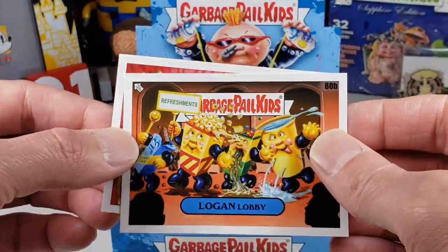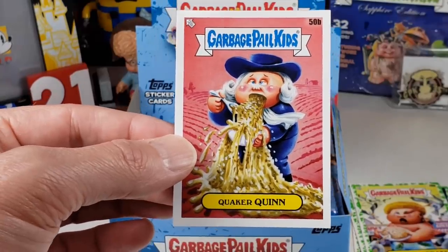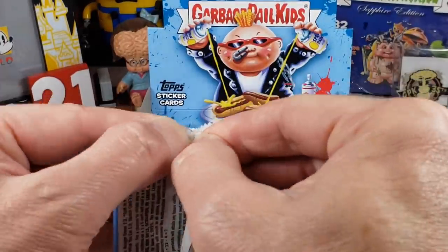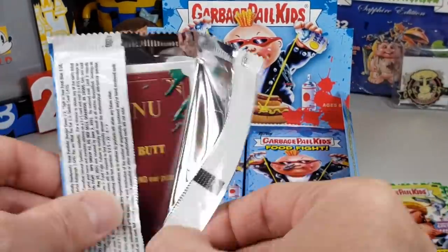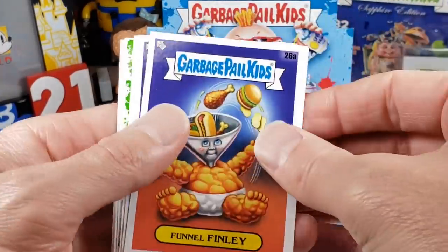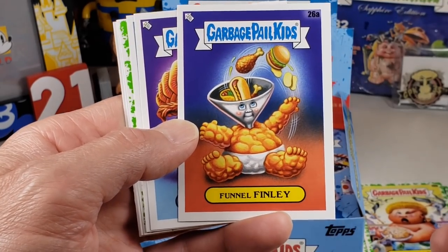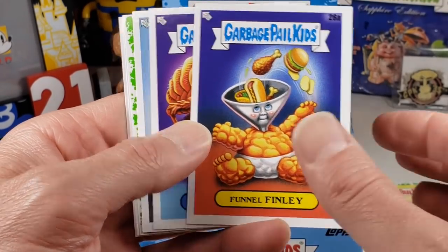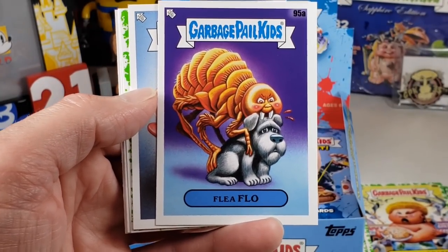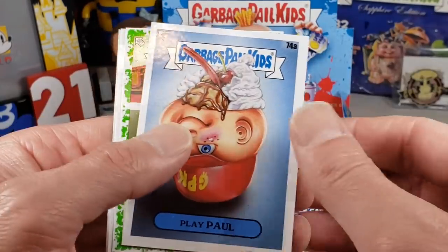Very nice. Logan Labby. Quaker Quinn. Very nice. Quaker Oats, dude. Guy always reminded me of the Captain Crunch guy, Quaker Oats guy. Funnel Finley, and he's just gonna funnel all that food down into his head. Then we got a Flea Flow. Look at that flea just feeding on that dog's head. Very nice.